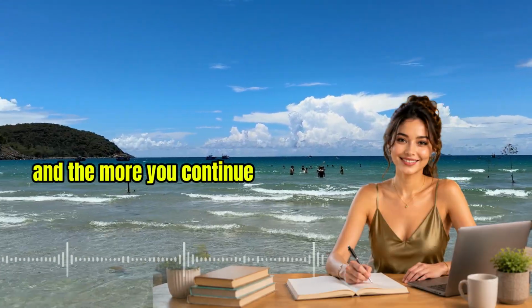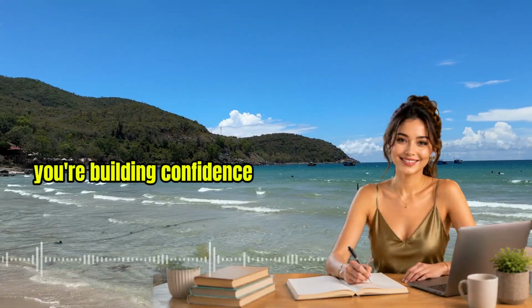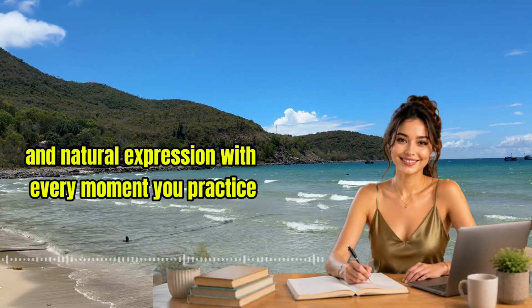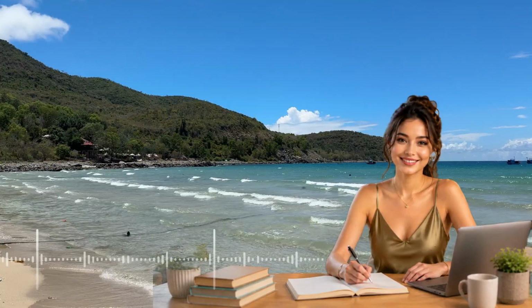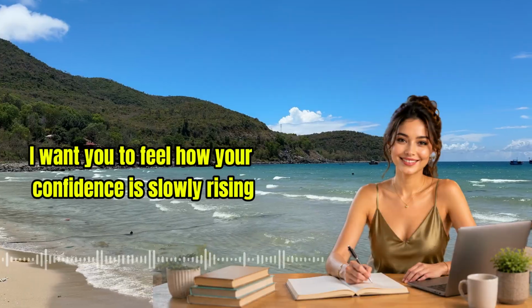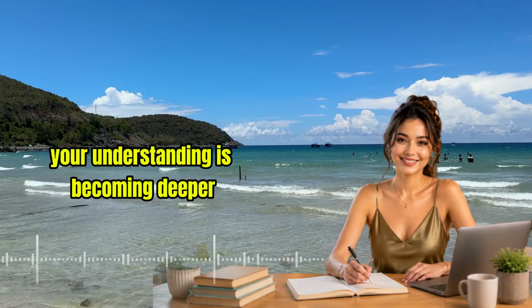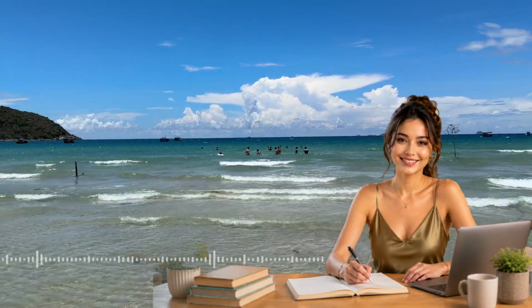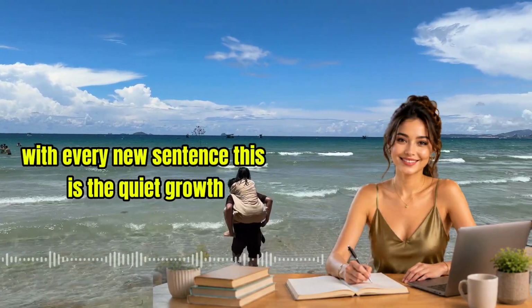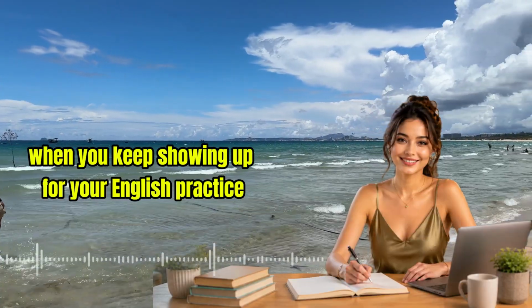And the more you continue, the stronger your English becomes. You're building confidence, clarity, rhythm, and natural expression with every moment you practice. As we continue, I want you to feel how your confidence is slowly rising. Your listening is becoming sharper, your understanding is becoming deeper, and your speaking flow is becoming smoother with every new sentence. This is the quiet growth that happens when you keep showing up for your English practice.